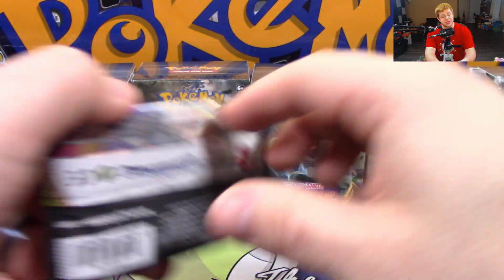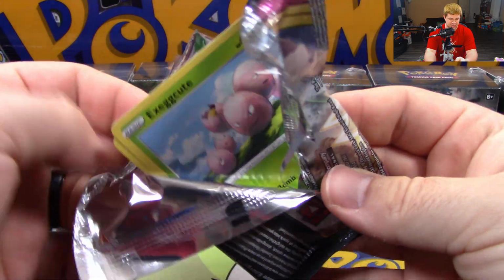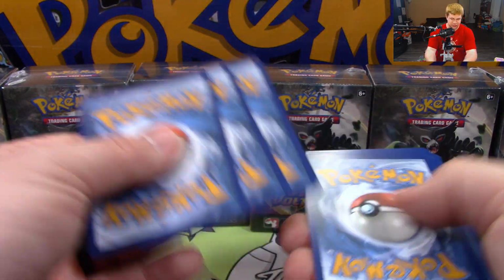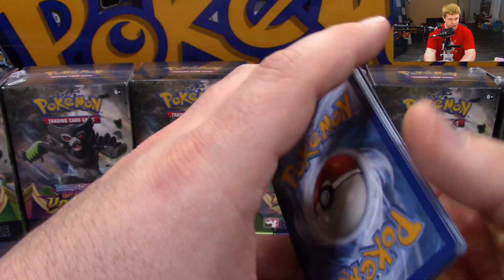This is so exciting. I've actually never opened up an entire case of Build and Battle kits before, so the opportunity to do this is just incredible to me. And what better of a set than Vivid Voltage, which is proving to be a very unique and just beautiful set overall. Well done.